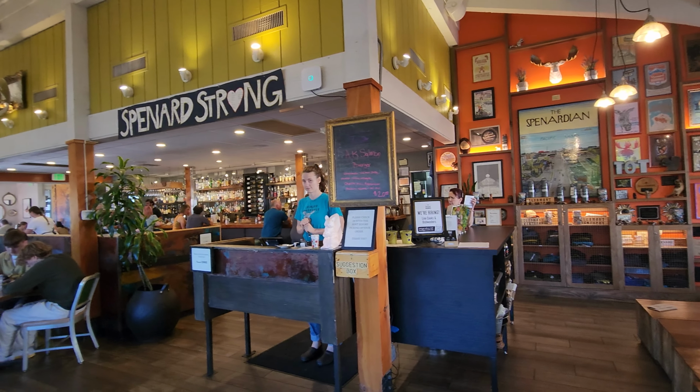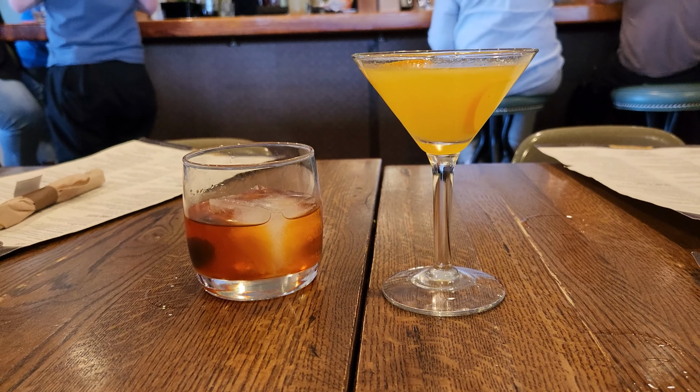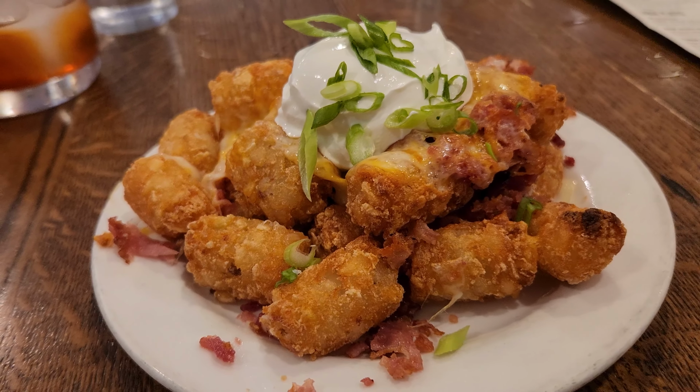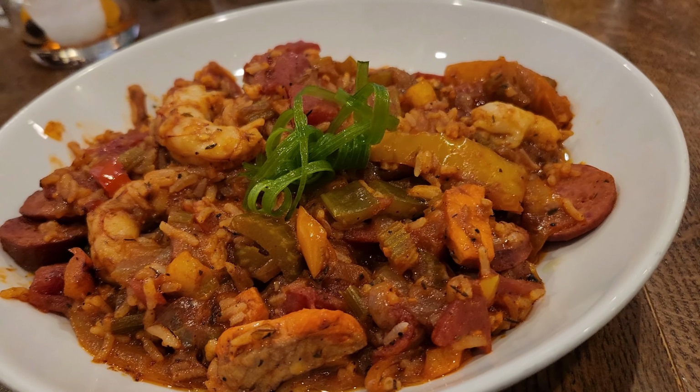Spenard's is a local favorite and was recommended to us by various people. Complete with a great craft cocktail menu, the food was absolutely spectacular, and we agreed it was one of our favorite meals this week.